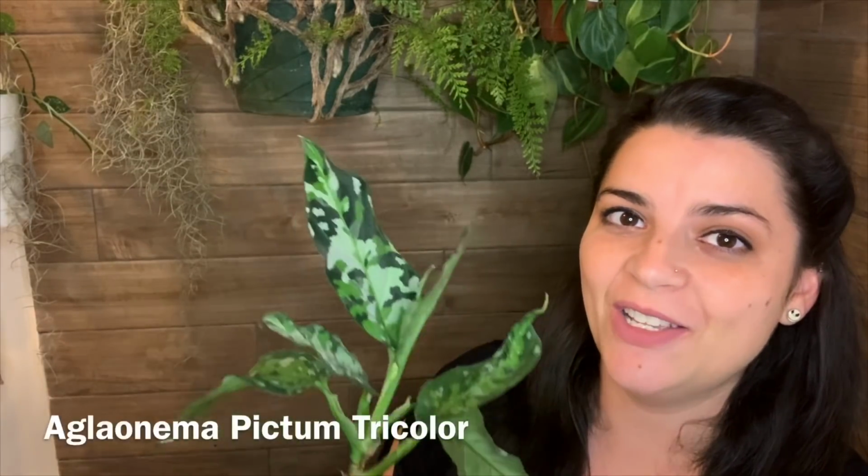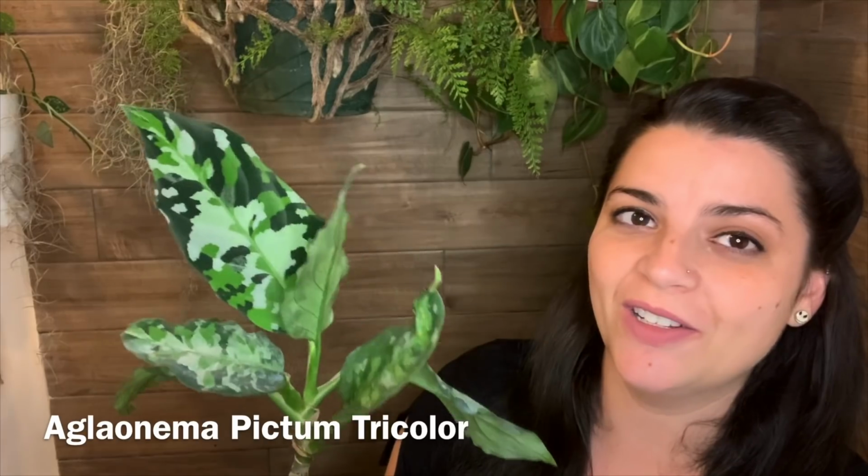So the topic is favorite plant I got in 2019, and I'm gonna have to go with my Aglaonema pictum tricolor.